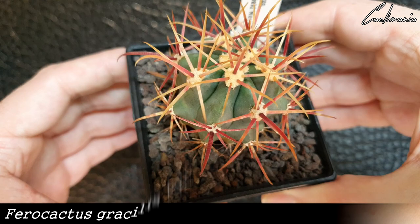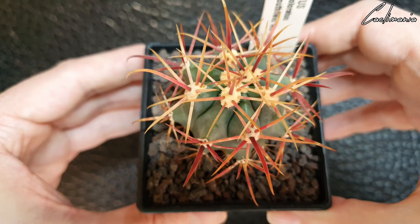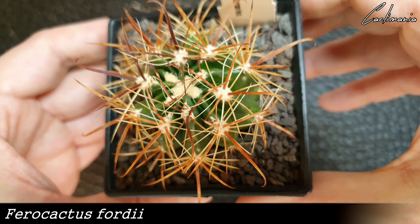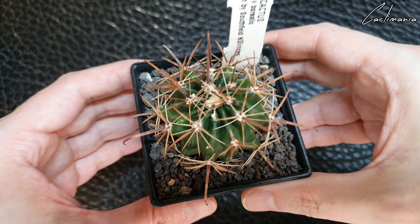Echinocactus gracilis coloratus, lovely red spines on this. I do have another one of these as well, it's about three times the size of this one. Another Ferocactus. There's spines on this one as well. This is another type of Ferocactus, Ferocactus borealis.